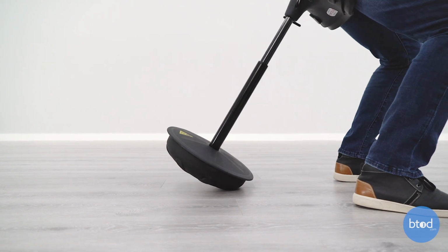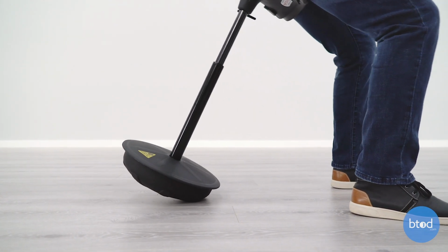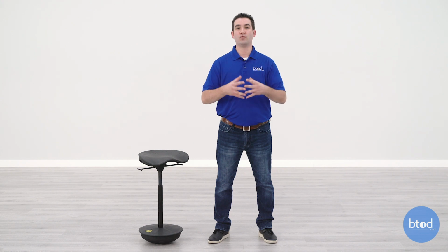The problem is that this may make you feel a bit unstable because you're not tied to a fixed position and you are constantly able to move around. So if you're a clumsy person or you don't have good balance, then this may be a chair that you would want to avoid.